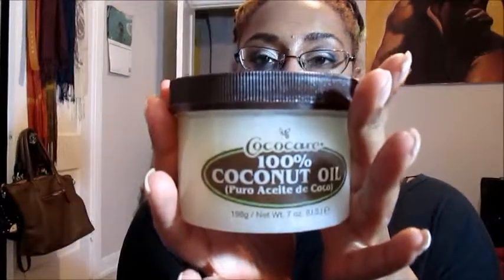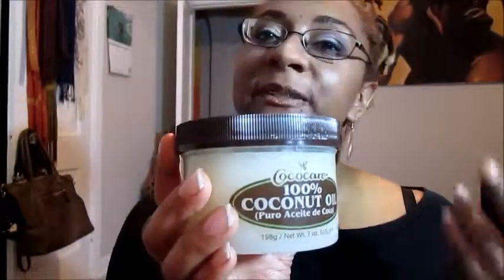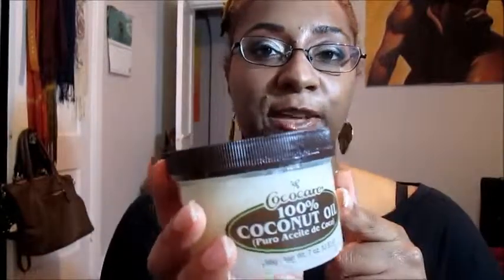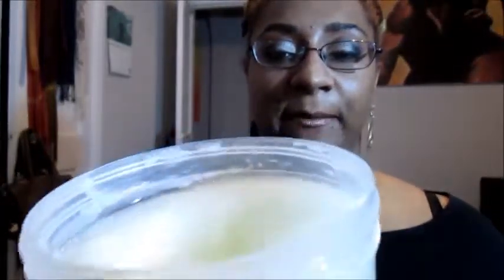Coconut oil is a great product as well, but it's not necessarily a moisturizer. It's more of a sealant, and I'll talk about how it can be used more when I go through the LOC or the LCO method when it comes to moisturizing your hair. Now at room temperature it is a solid, but because I have my heat on blast, it's starting to melt. And again, it's a perfect sealant.